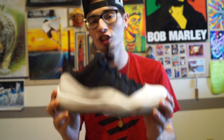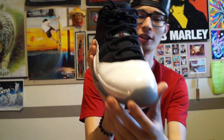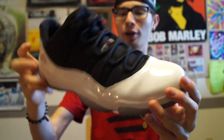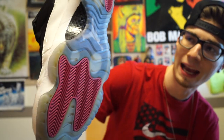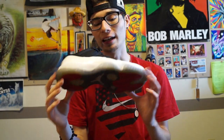I got them for so cheap. I was really happy that my homeboy Nick actually hooked me up with these, and I'm super appreciative. I mean, they have the all black mesh upper, some cocaine white Cool Whip patent leather right there, carbon fiber on the little whatever that is, and then little translucent icy outsoles with red hits on the bottom. I've been wearing these things like crazy in the rain wherever.